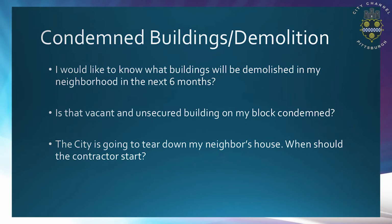So what kind of questions can this answer? I would like to know what buildings will be demolished in my neighborhood in the next 6 months. Is that vacant and unsecured building on my block condemned? The city is going to tear down my neighbor's house. When should the contractor start?